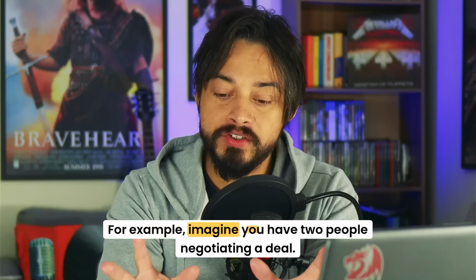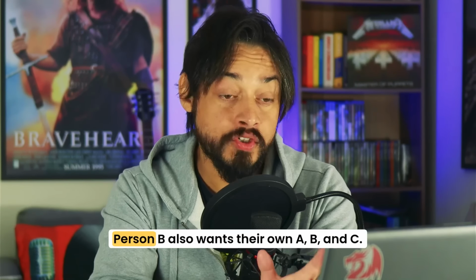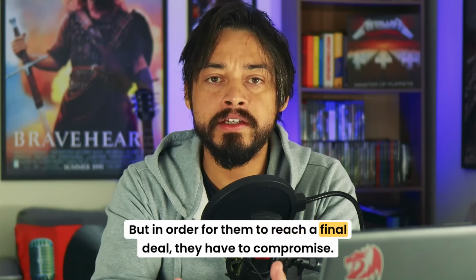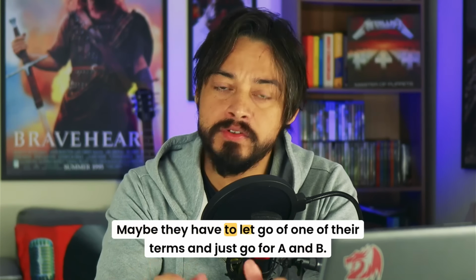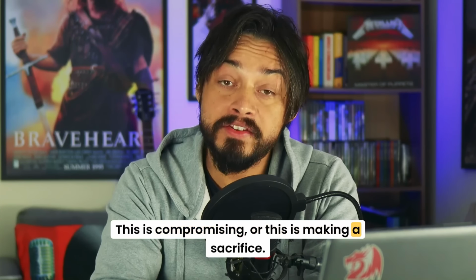For example, imagine you have 2 people negotiating a deal. Person A wants A, B, and C. Person B also wants their own A, B, and C. But in order for them to reach a final deal, they have to compromise. Maybe they have to let go of one of their terms and just go for A and B. This is compromising, or this is making a sacrifice.